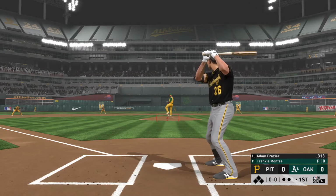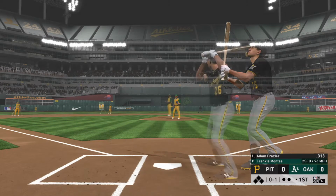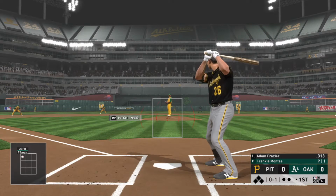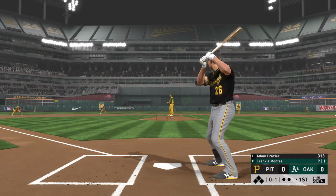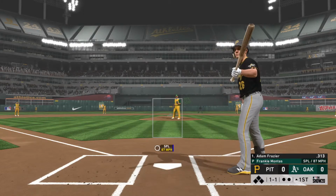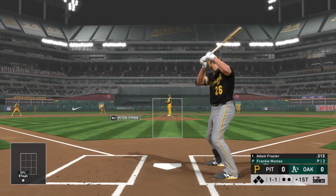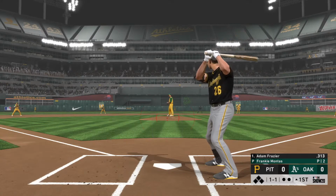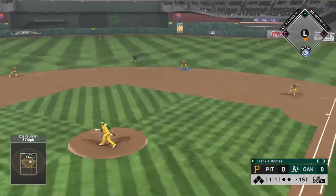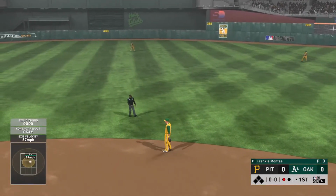First offering on its way. Strike taken up in the zone. First pitch, 7 o'clock. A 1-1 count to the Pirates' leadoff hitter. A shot to second base and handled for the first out.